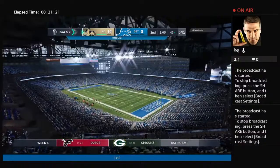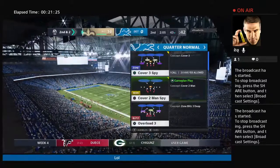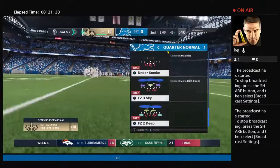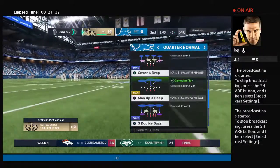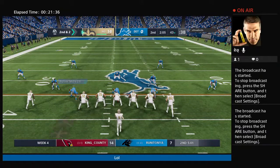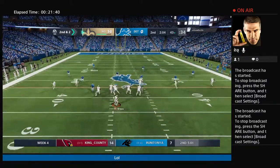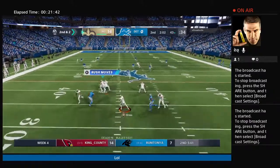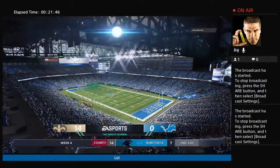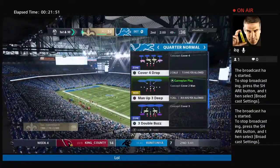Here's 2nd and 2. And the Lions quickly now going to use the last of their timeouts. And with that, they're now out of timeouts. And still plenty of time remaining here in this second quarter. Only needing 2 yards on 2nd down. Now Brees. He gets it complete to Harris. And he'll be brought down just shy of midfield at the 49-yard line.